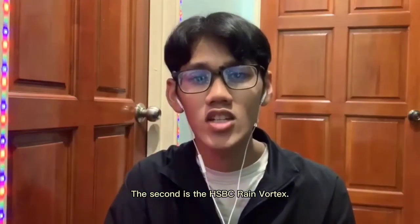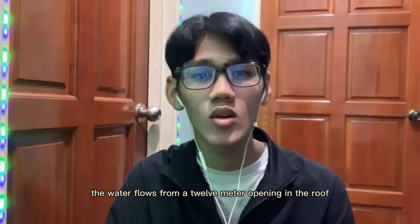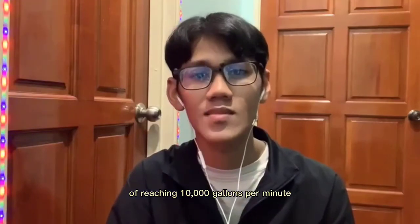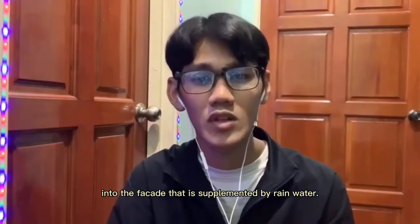The second is the HSBC Rain Vortex. Like its name, the water flows from a 12-meter opening in the roof, the vortex, with a flow capacity of reaching 10,000 gallons per minute in heavy storms. The 40-meter waterfall is fed by pipes built into the facade that is supplemented by rainwater.